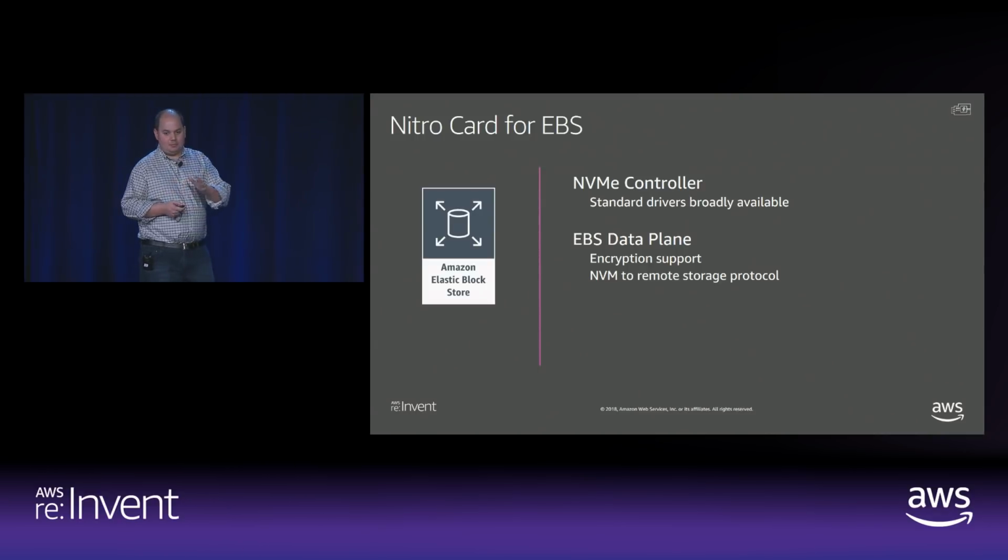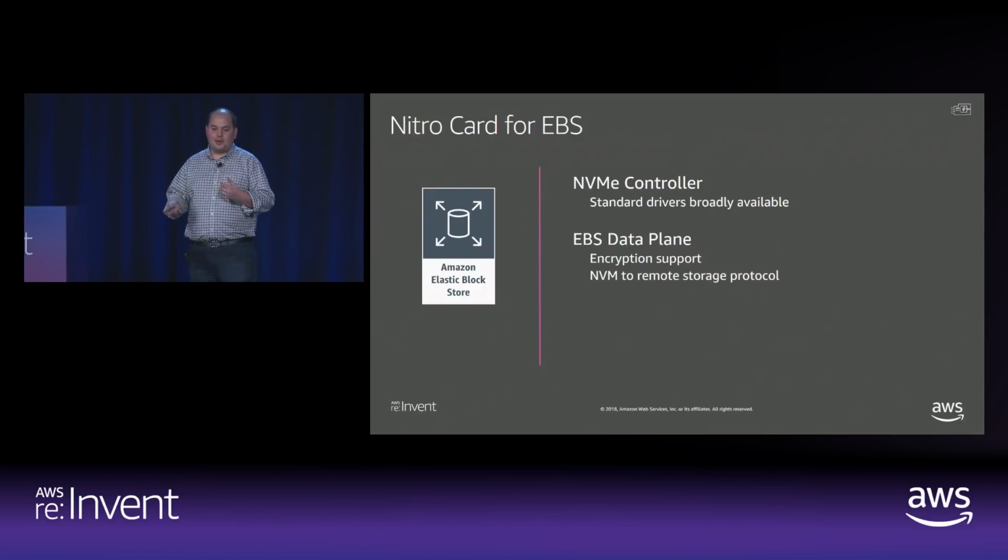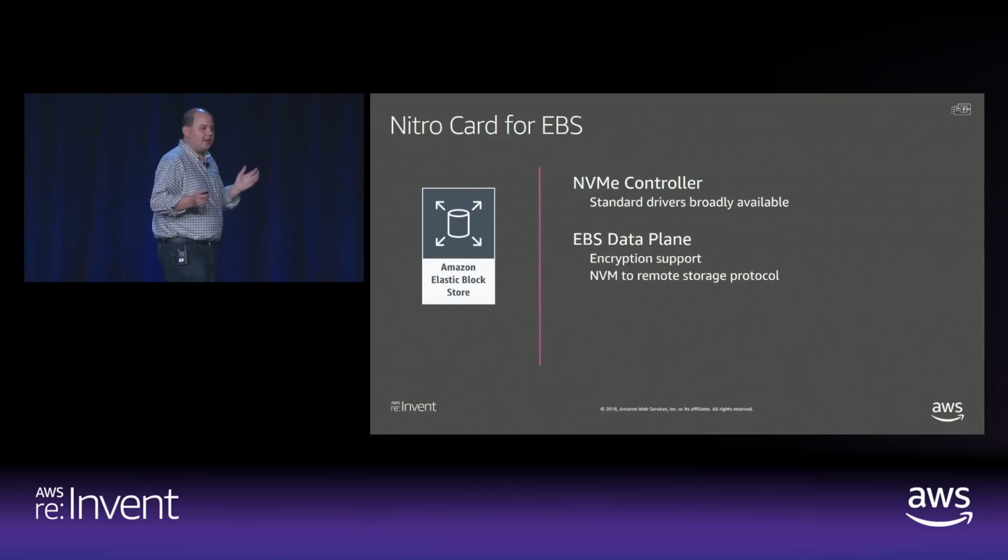Now, exposing NVMe is one part of what the Nitro Card for EBS does, but the obvious other part that's really important is taking that NVMe interface and turning that into network traffic. This has actually become pretty popular these days. You'll hear phrases like NVMf for NVMe over fabrics. There's a lot of different implementations of NVMe over fabrics, everything from TCP to Ethernet to RDMA and the like. But this is actually something we've been doing now for three or four years, remoting NVMe, and it's worked out really well for us.